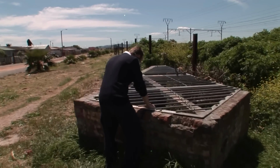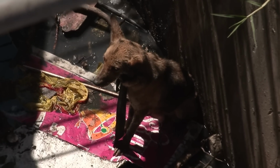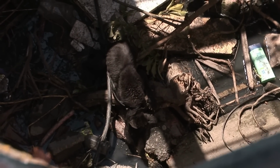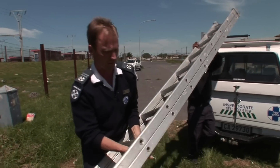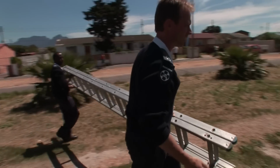Oh my gosh. That one's been choked. Oh my gosh. Oh my goodness. Okay. Looks like this one's kind of been tied there or something. Yeah. They're in a terrible state, but both dogs are still alive. They could have fallen down there, but the one has got a lead on it around its neck and it looks a bit like it's choking, so the sooner we get down there, the better.